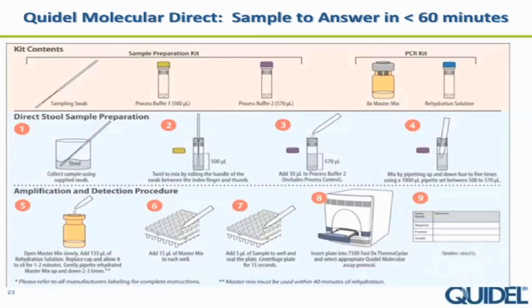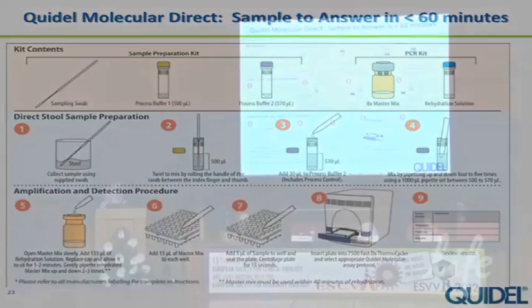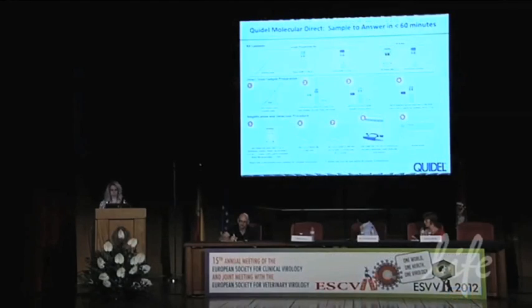That's the lysis process. You then rehydrate the master mix, adding 135 microliters of the rehydration solution to the lyophilized mix, 15 microliters into each well, just like the respiratory assays, and then 5 microliters of processed specimen into each sample. You then insert the plate into the 7500 or the QuantStudio and initiate thermal cycling. The thermal cycling conditions are less than 60 minutes. And so in 1 hour approximately, you get your results.